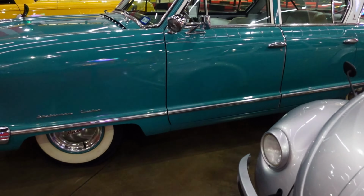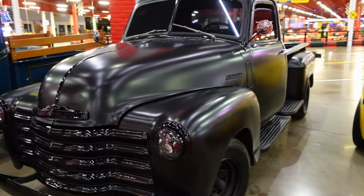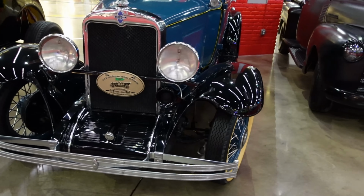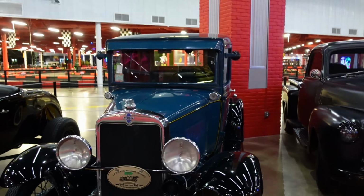Then we got this awesome friggin' Nash here. I love that. That's awesome. And I do love this car, the Steve Buscemi movie car, the SSR from the island. Then this is pretty cool. I love the all blacked out Chevy pickup. That's gorgeous. I would drive that today. Not in Florida though, because it's too freaking hot, especially in the summer. And then this is beautiful, this old Chevy. That is gorgeous. I would love to own something like that, or even this old hot rod.